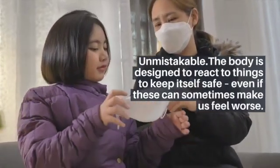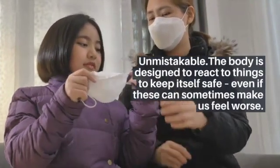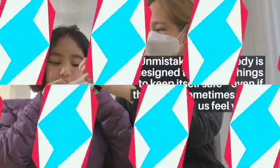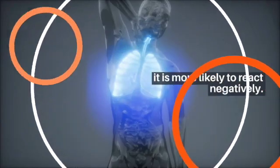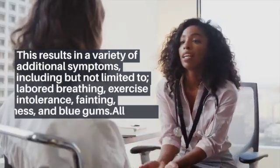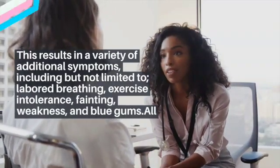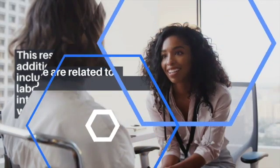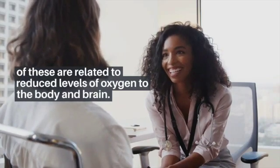Unmistakable. The body is designed to react to things to keep itself safe, even if these can sometimes make us feel worse. So if your dog's throat or lungs are exposed to irritants, feel overworked, or are diseased, it is more likely to react negatively. This results in a variety of additional symptoms, including but not limited to, labored breathing, exercise intolerance, fainting, weakness, and blue gums. All of these are related to reduced levels of oxygen to the body and brain.